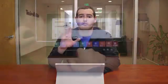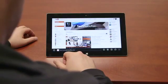One of the issues I had with the original Surface RT was that it felt really laggy. It was powered by a pretty well-spec'd Tegra 3, but I had a hard time managing HD video and another app running side by side. Not so here, with the Surface 2, which has upped its game to a quad-core Tegra 4. Everything on this tablet feels zippy.